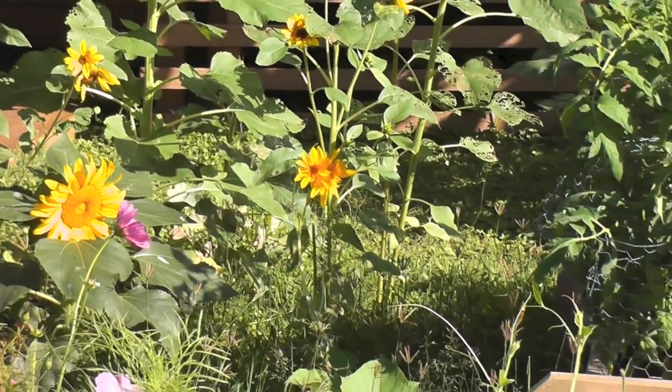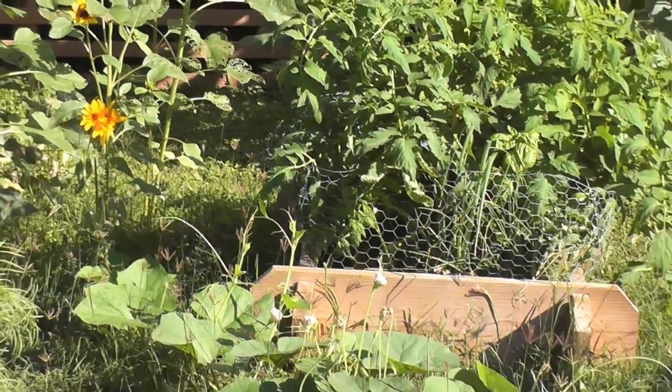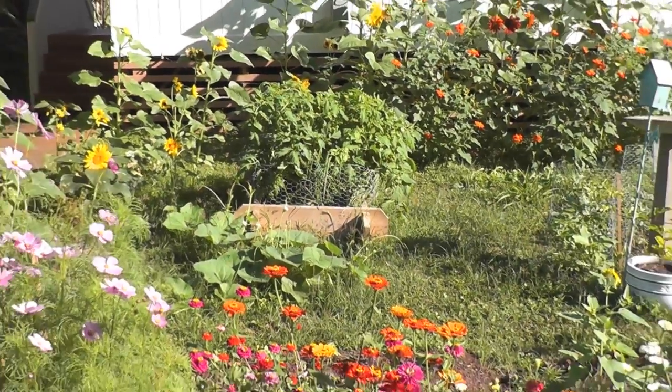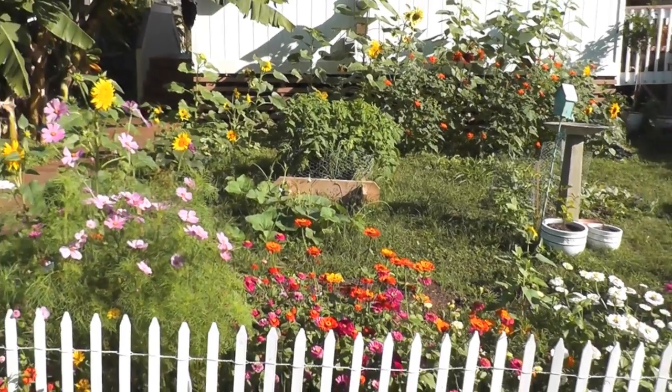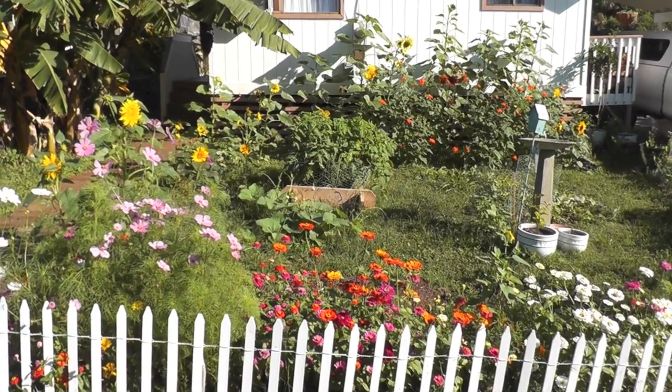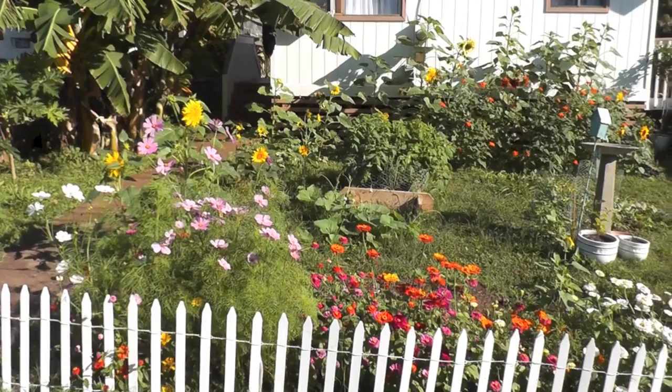That's an overview of what is happening in my garden. It is a little bit crazy. I gotta get out here and do some weeding now that it's finally nice. And what's awesome is almost every single thing in here was planted from seed. So it was very inexpensive to make all this happen.